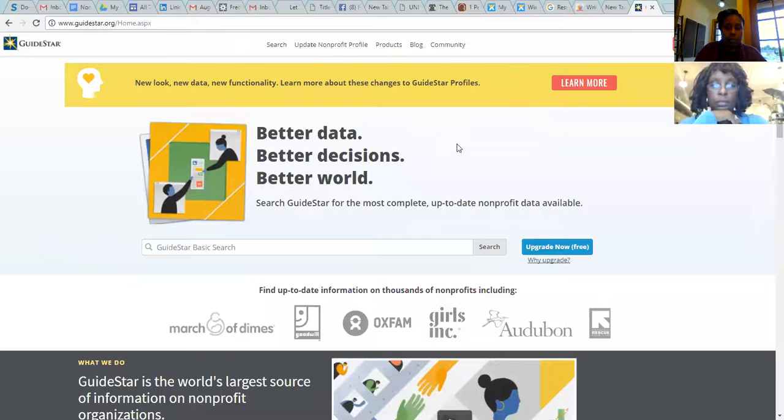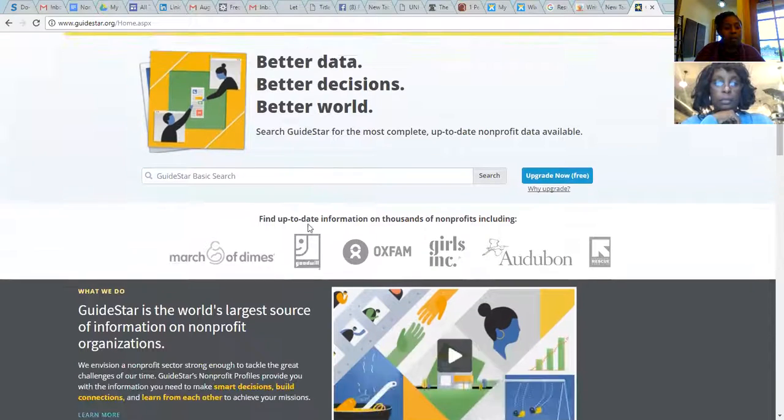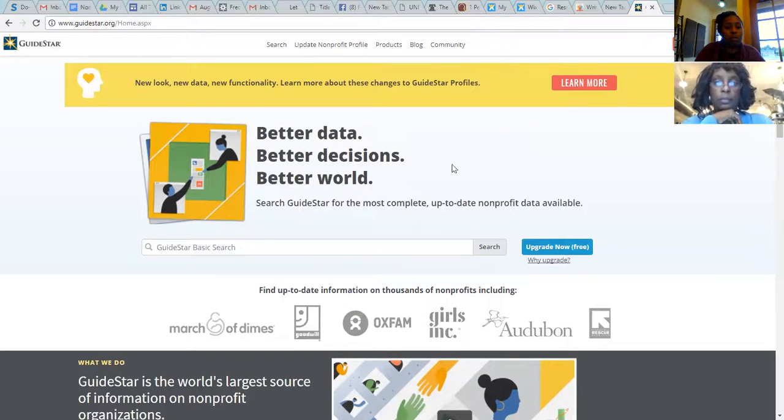So this is a website called GuideStar. GuideStar is going to be your best friend as a nonprofit organization. It is like your organization's resume, so to speak. When you're looking for funding, most funders may use this particular tool to see who you are, what you're doing, and it has a place for audits, your 990s, your board of directors with descriptions. So GuideStar is a cool tool to get involved with for your organization.